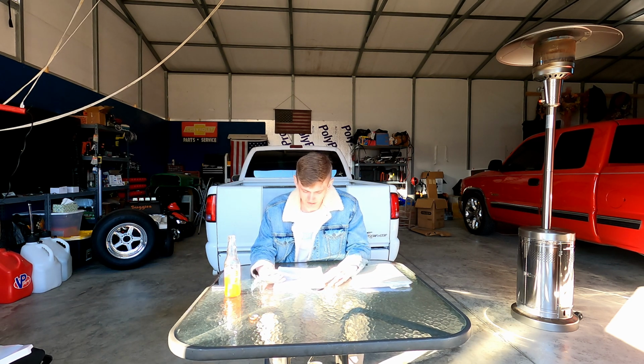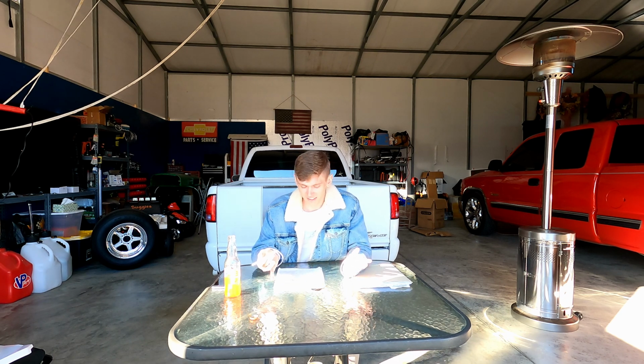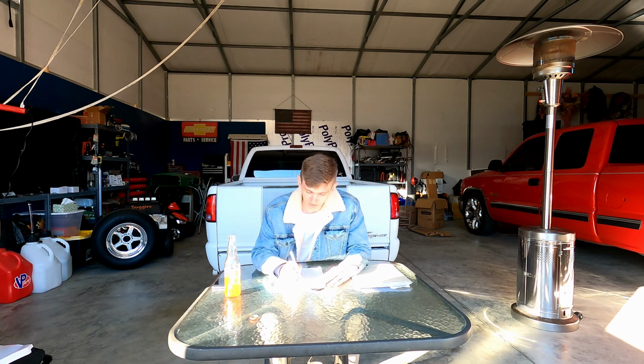All right, what we got first? The motor for the truck. I bought the motor, I had the motor before I had the truck. I already knew what I wanted to do. But here's what we got. I got $400 for the motor. Let's see what I got. I got $7 worth of cam bolts.